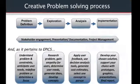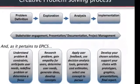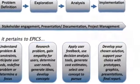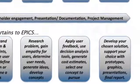In the implementation stage, you'll take your best problem solution and add details to develop it further. You'll build prototypes, generate graphics, and write a final report in order to communicate your final solution to the client and receive further feedback about your solution.